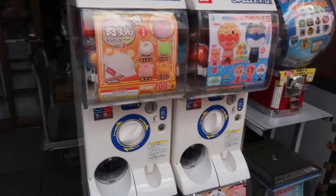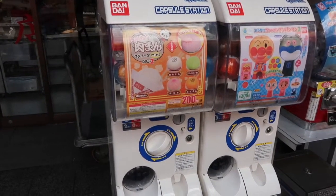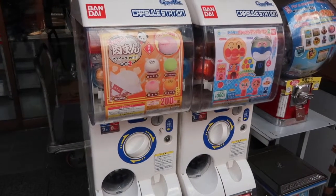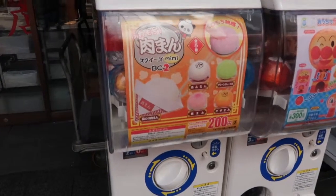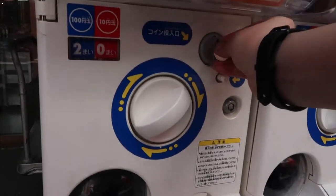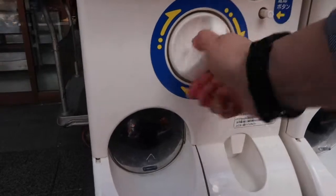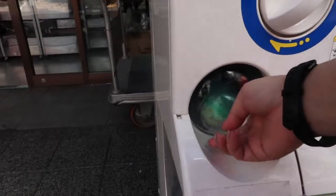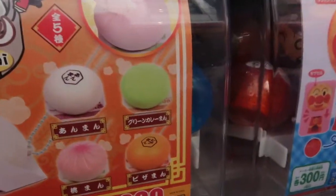We found a bun capsule. We got one last time and it was so squishy, but then we lost it. Where did we lose it from? At the shrine. So we said it was an offering to a shrine, so I would be less upset. And now we buy this one. What do we get? Classic. It's green though. What is it? It's a spinach bun. I don't know. Someone tell me what this one is.